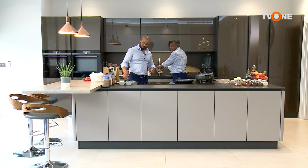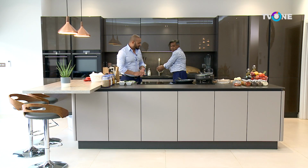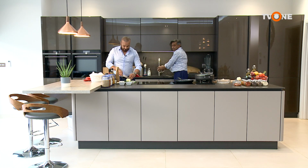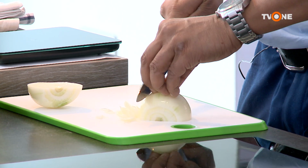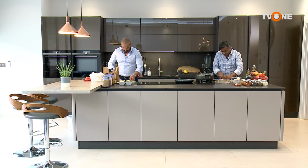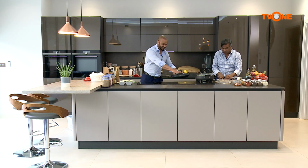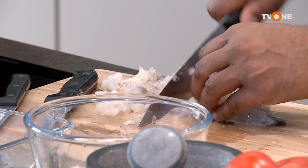Can you dice a couple of onions for me? No problem. 1.5 to 2 onions. Okay, let's have a look. I will decide exactly what I put in the prawns. Can you put the pan on for me, please? Okay, put it on slow.